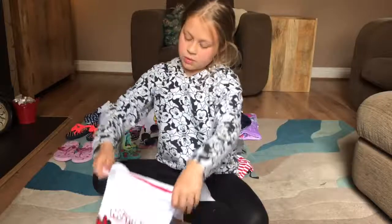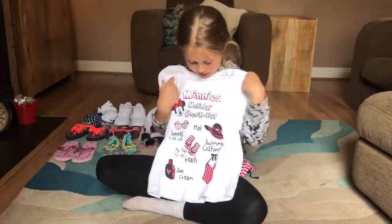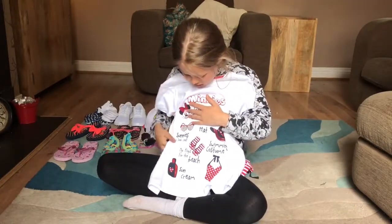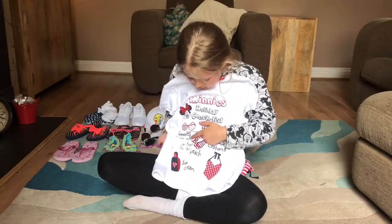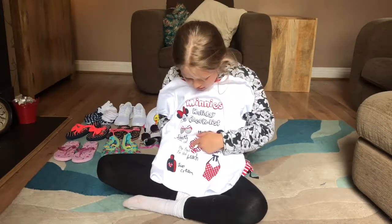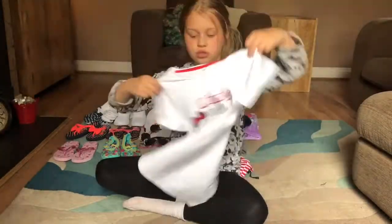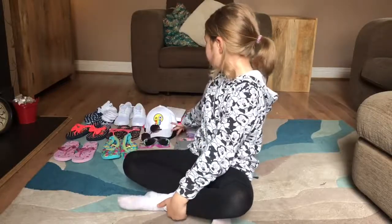And then this is one of my favourites as well. It is a Minnie's holiday checklist. It has swimming costume, hat, sunnies to look cool, flip-flops for the beach, and sun cream, which I'm in love with. And then there's the back, it's just white. Now we're going to move on to shoes and hats and stuff.